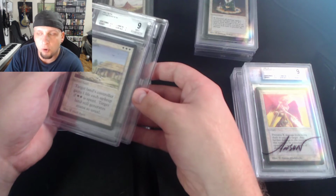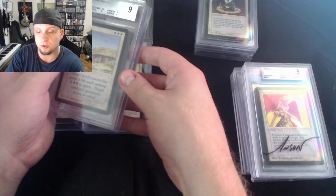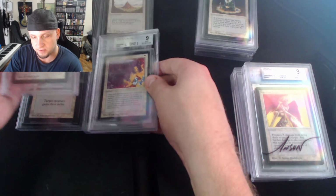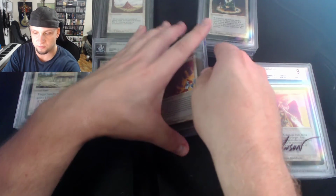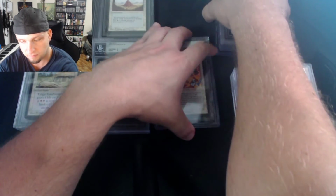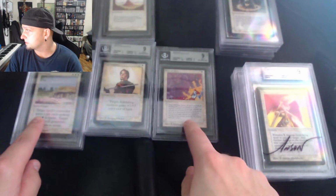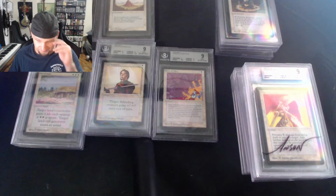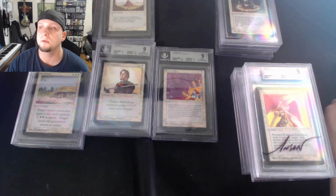Near mint, raw right now, 300, not graded. So like I said, I took all the low ball prices for these. 3 big boys right there: Righteousness, Blaze of Glory, and Farmstead. With these 2 being reserve list, which, awesome. Everything's here. Everything's accounted for.